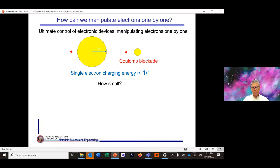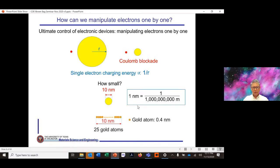How small is small? We are talking about a size of 10 nanometers or below. Okay, so 10 nanometers. A nanometer is a billionth of a meter. It's very, very small. Let's say this metal sphere is made of gold. If the diameter is 10 nanometers, and the atomic spacing, the lattice constant of gold, is just 0.4 nanometers, then within this 10 nanometers we have only about 25 gold atoms.